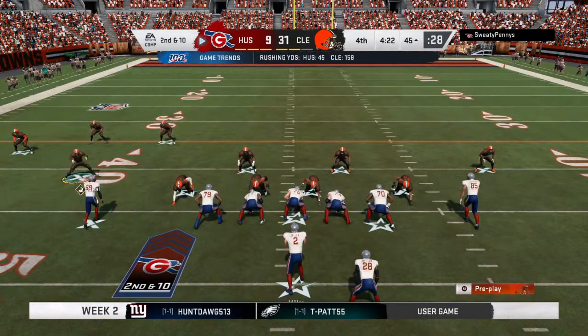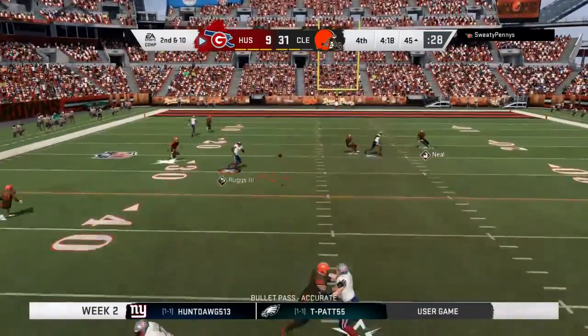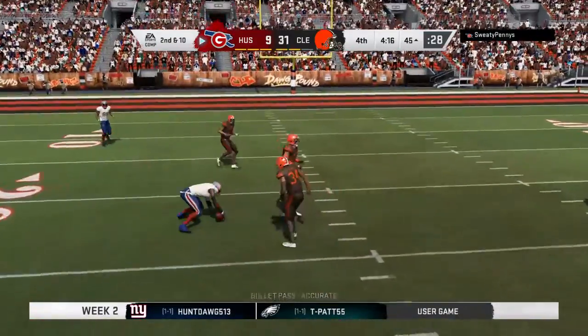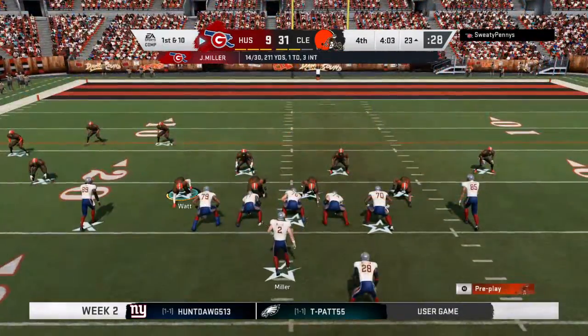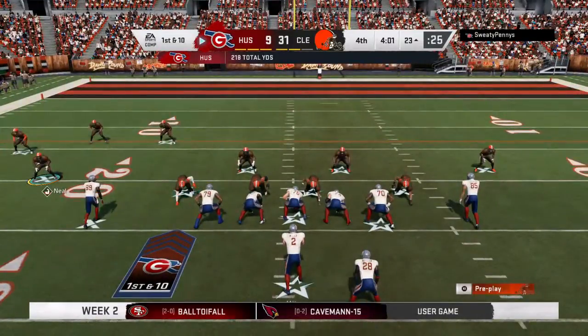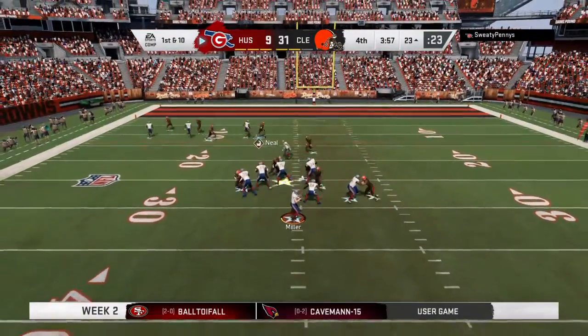Let's go. Now Miller back to the air on 2nd down. Oh, he's got a man wide open, complete. And he goes down, but not before getting this inside the 25. 22 yards there, a 1st down.